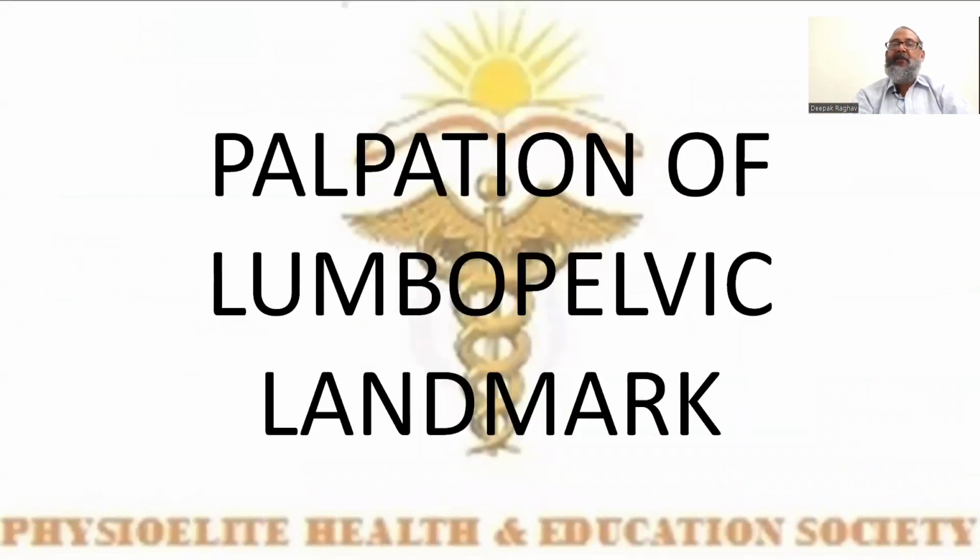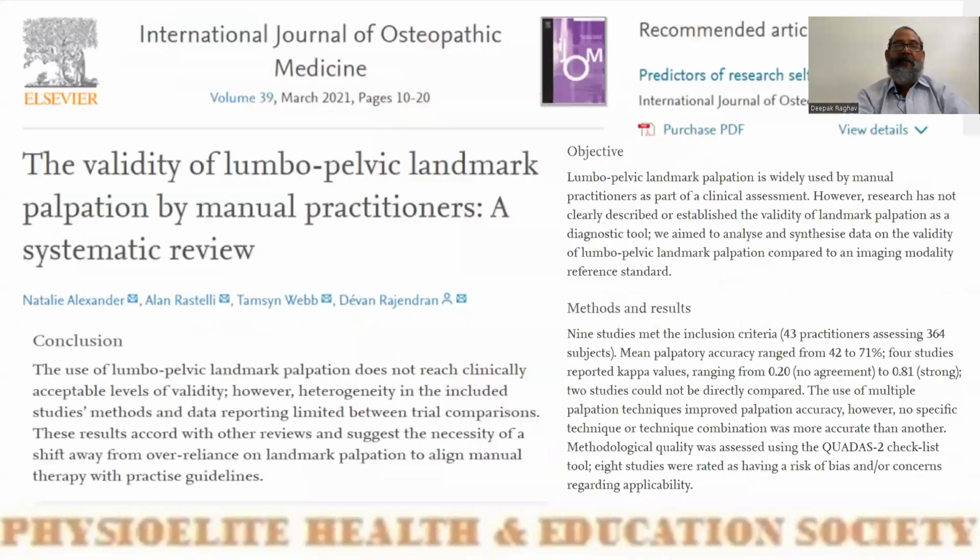Now come to the palpation of lumbopelvic landmarks. This is a systematic review of the validity of lumbopelvic landmark palpation by manual practitioners, and the conclusion was that the use of lumbopelvic landmark palpation does not reach a clinically acceptable level of validity.